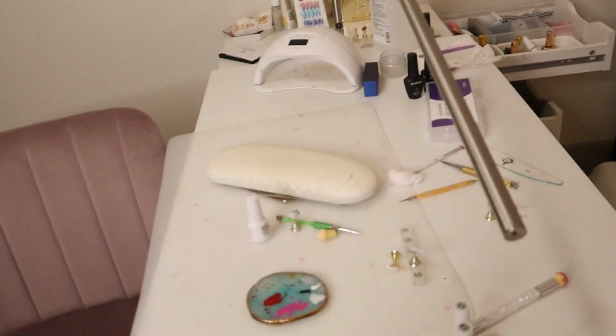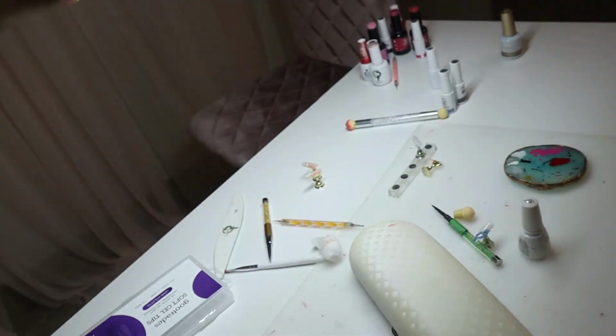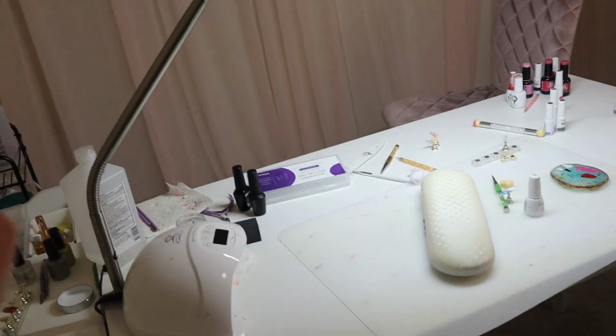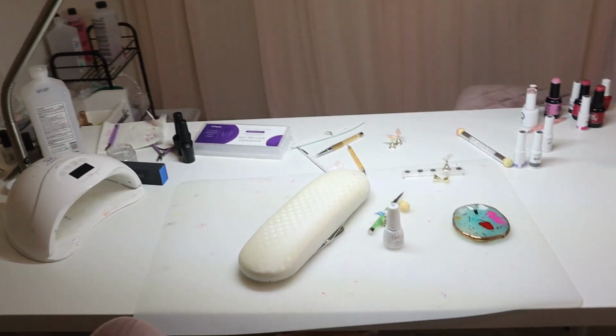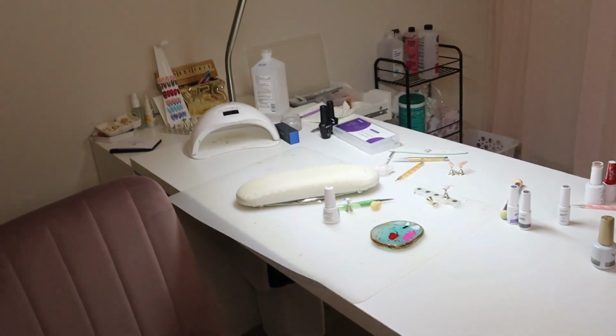Okay, here is my little mess that I really need to clean up ASAP. And I have to kind of organize all my stuff that I'm gonna use for my next client. I really should get in the habit of cleaning right after I finish, but I usually don't because I just be so tired. And yeah, but I'm gonna clean this up really quick.